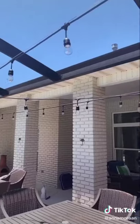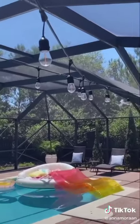And then I got some bulb lights to put around my pool. I think they're really cute, and at night especially. You can also put them around your room or your house.